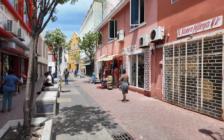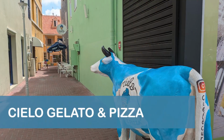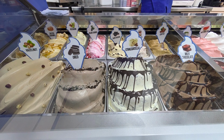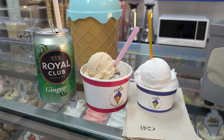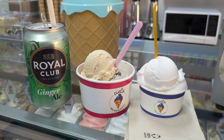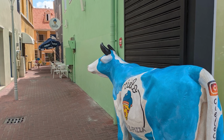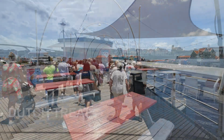From the food trailer, we recrossed the street and headed almost due west, back towards the floating bridge to Cielo Gelato and Pizza. We stopped in for another cool treat and were pleasantly surprised by how many flavors the little shop had available, including several non-dairy flavors. We shared a small cup, a medium cup, and a ginger ale for a total of $13 US, and we really enjoyed our selections. After finishing our gelato, we stopped to take a family photo with the blue and white Cielo cow.